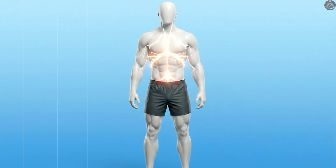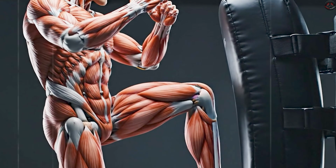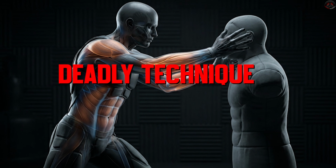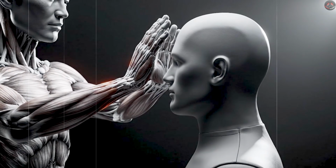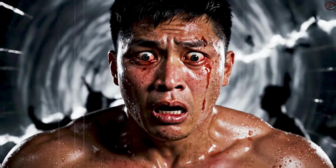The arsenal grows deadlier. Tomorrow adds sensory overload. Day 3 locked tight. The groin knee crumples posture, amplifying the chain into nightmare territory. Let's crank chaos with Deadly Technique 4. The Deafening ear clap barrage, a double-handed pressure bomb slamming cupped palms to create inner ear explosion. Vertigo and balance loss hit like a flashbang, turning aggression into stumbling confusion. Secret is hand curve for vacuum wave.